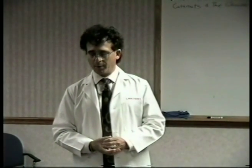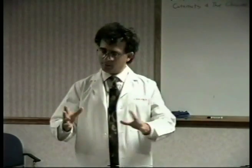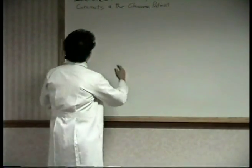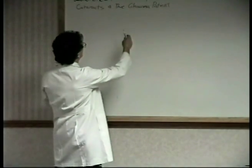So let's go and talk a little bit about cataracts so we can then talk about them when they occur together. So a cataract is inside the eye. It's a structure inside the eye.